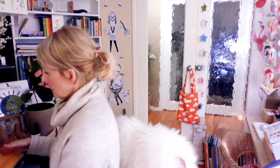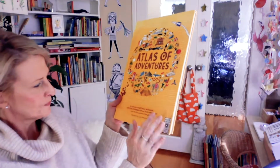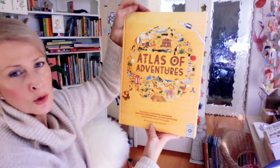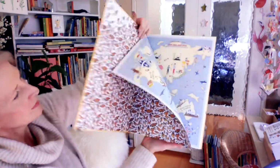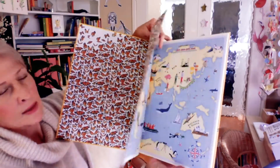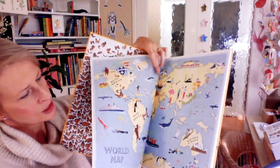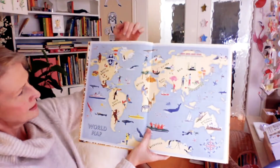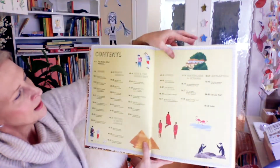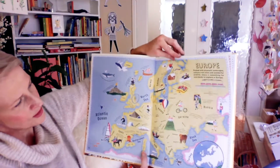All right, Atlas of Adventures, another Wide Eyed Editions book, illustrated by Lucy Letherland. And this is exciting experiences and fun festivities from the four corners of the globe. Look at those monarch butterfly endpapers, beautiful. Gorgeous map. And it's just charting some of the little places, some of the little icons from the places around the world. Contents page. And then we cover the different continents. So we start with Europe.